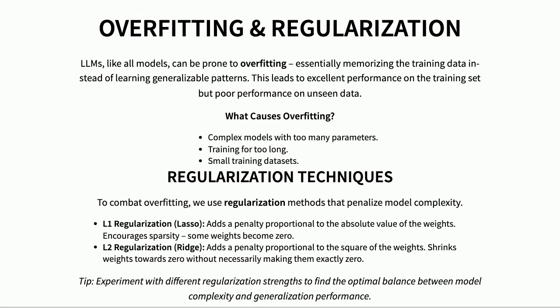Okay, let's talk about overfitting, a really important concept when working with LLMs. Think of it like this: your model becomes too good at remembering the training examples instead of actually learning how to generalize.